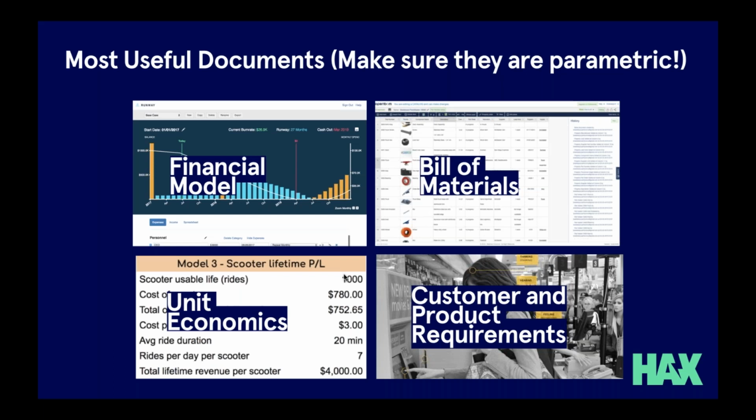Out of all of these questions, some of the things you need to start building are a set of useful documents or spreadsheets that ultimately let you understand the complexity of your business. That means building out a financial model for the next couple of years, based on when you need to make investments, when you need to pay people, and when you need to actually get things done. It also means a bill of materials for the thing you're making, and an understanding of the unit economics, which was the LTV, CAC, and COGS that we talked about before. And then ultimately a set of customer and product requirements that start serving where your priorities are and how you're working on it. So these are a key set of documents.